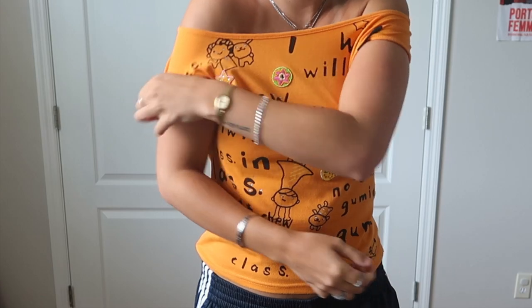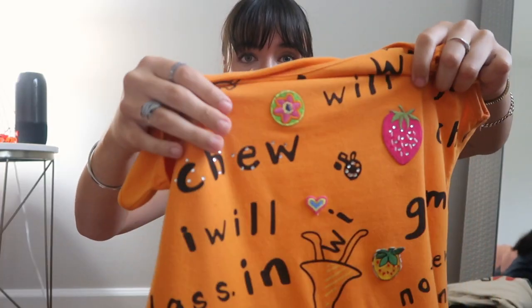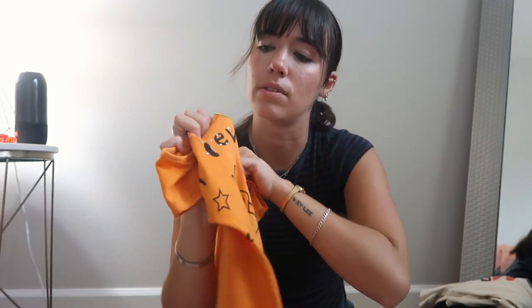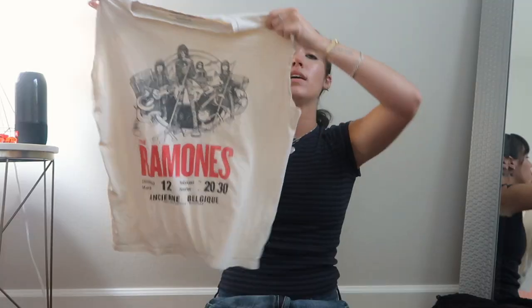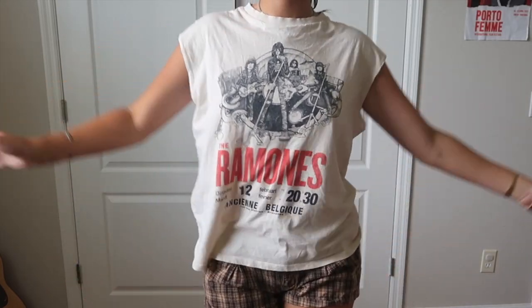It has these little patches, like they're not just decals, straight up patches on there. There's like a little, what is that one? Flower, a little strawberry. Next, this like muscle tee. I did not bring any of my graphic tees with me to Europe. I was missing like a big, comfy, just soft graphic tee.